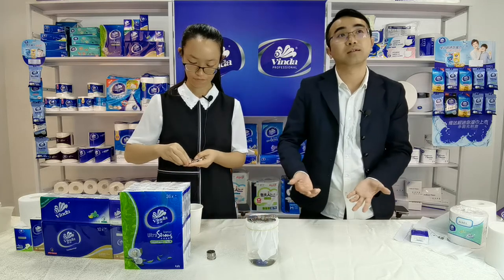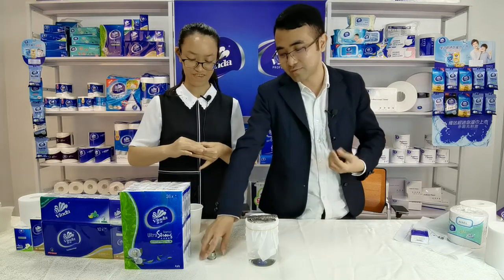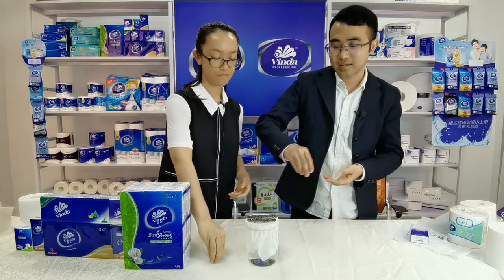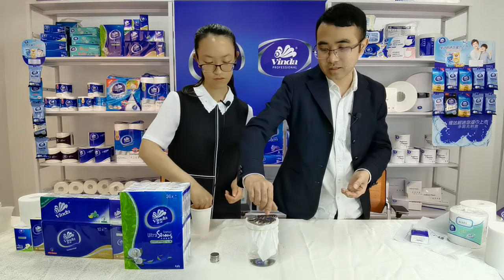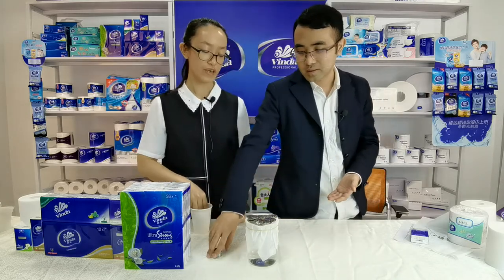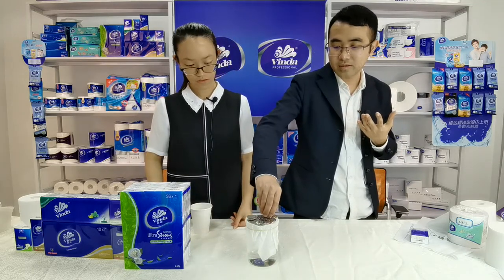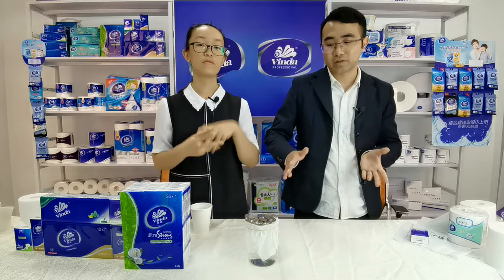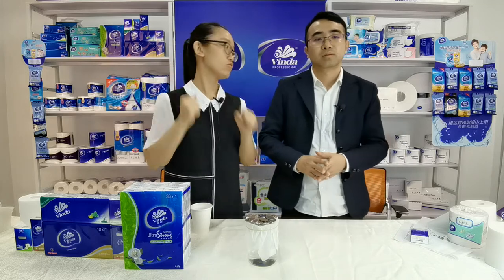Now it is 20. I think we can still put more, at least 50, we try. This is 20, and this is 30 coins. You can see the tissue still does not break. And then we also put 10 more here. Also not break. So total now it is 40 coins. So this shows that it is very strong after getting wet.